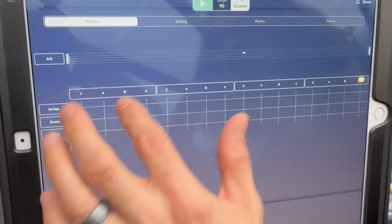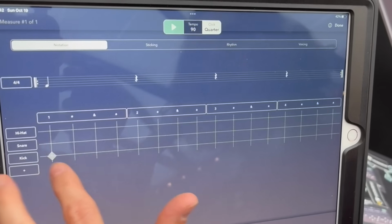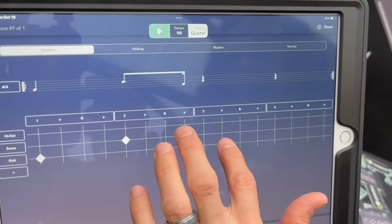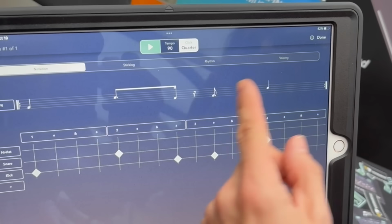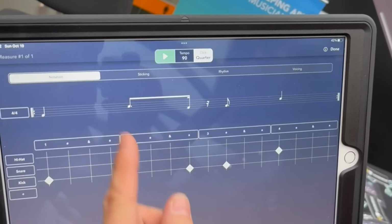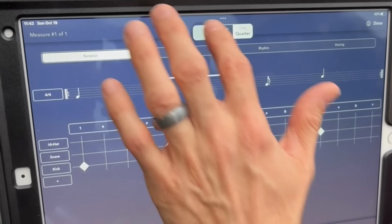This is going to bring us into the composition screen. Each one of these is a measure. You'll see we have the music notation up top and then the grid at the bottom. And so we can just tap into the grid and the music notation is going to appear magically up top. You'll also notice how all of the notes and rests align perfectly with the grid. This makes it really easy for students to be able to follow along.